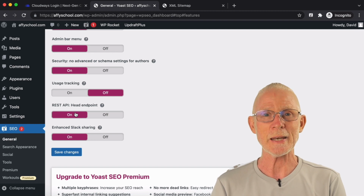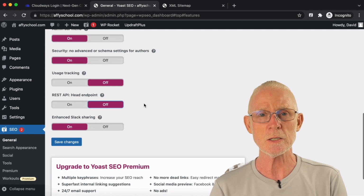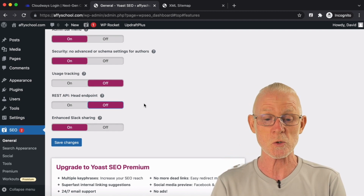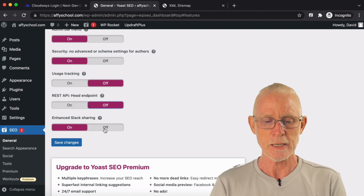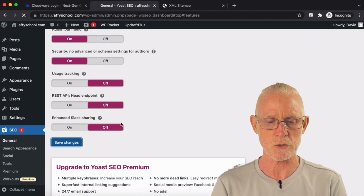REST API endpoint is on. This is actually to do with an API. You're probably not going to use it, so we're going to switch that off. If you do need to use the REST API for certain plugins, then you now know where it's been switched off. Slack is on. We're going to switch that off because unless you're using Slack and integrating it, save those changes.